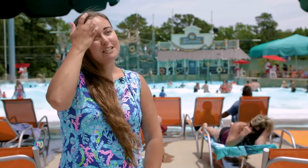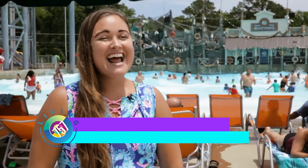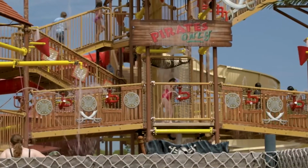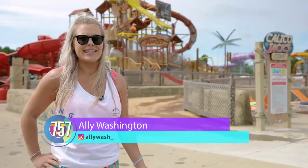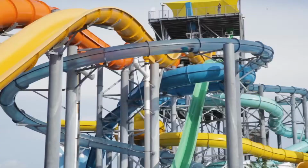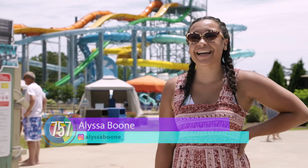I'm definitely going to be enjoying some of the yummy treats. I saw that they have ice cream, which is my favorite. And I can't wait to get in the wave pool. Our younger kids love the little kid area and the Pirates Cove. There's so much to do, and there's so many good double tube slides. I think my husband and I are gonna have to come back and have a date day. The best thing about the park is probably Paradise Plunge up there. It's super fast, super fun, and it really scared me for a second, but it was a lot of fun.